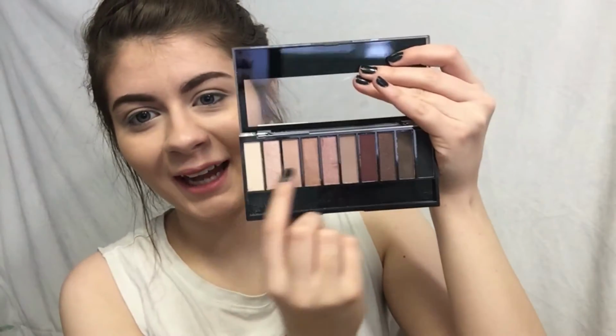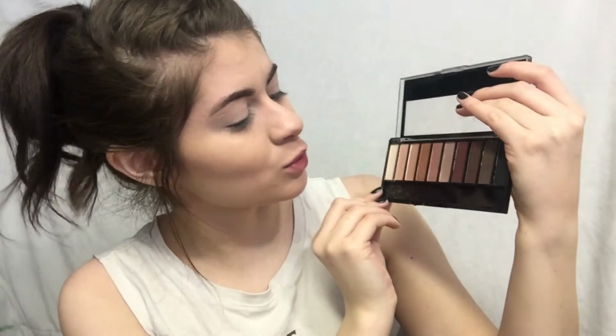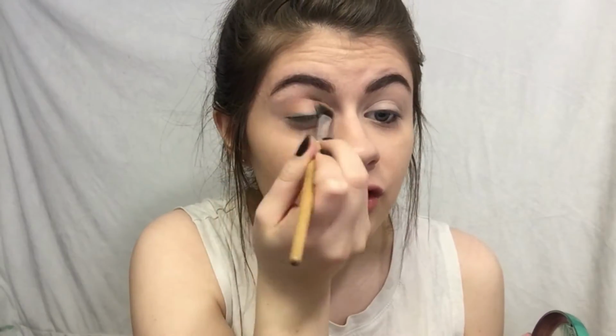So I wanted to use this palette for most of the eye look, but looking at it, I don't see any transition shades that I would really want to use for this look. So instead, I'm going to use my Physicians Formula Butter Bronzer. I'm just going to take that on a fluffy crease brush and blend that into my crease for my transition shade. For this, I just use windshield wiper motions mostly, and then kind of circles near the edge to apply a little bit more product.